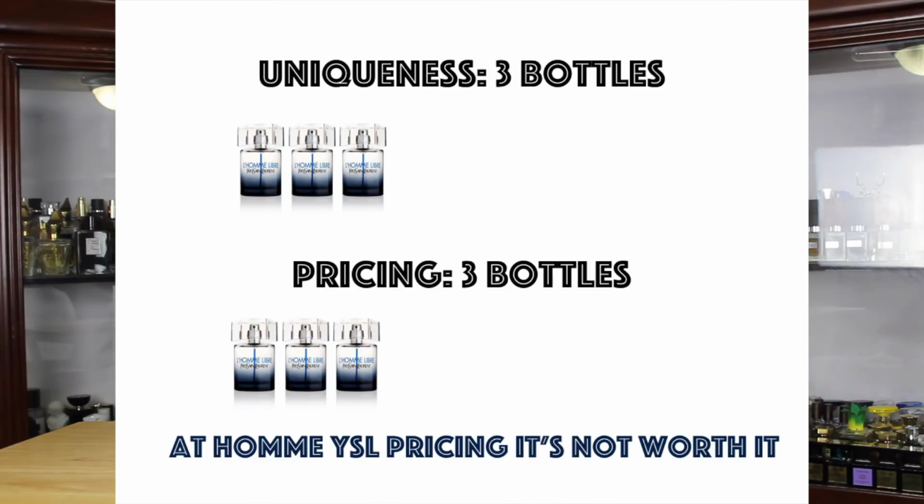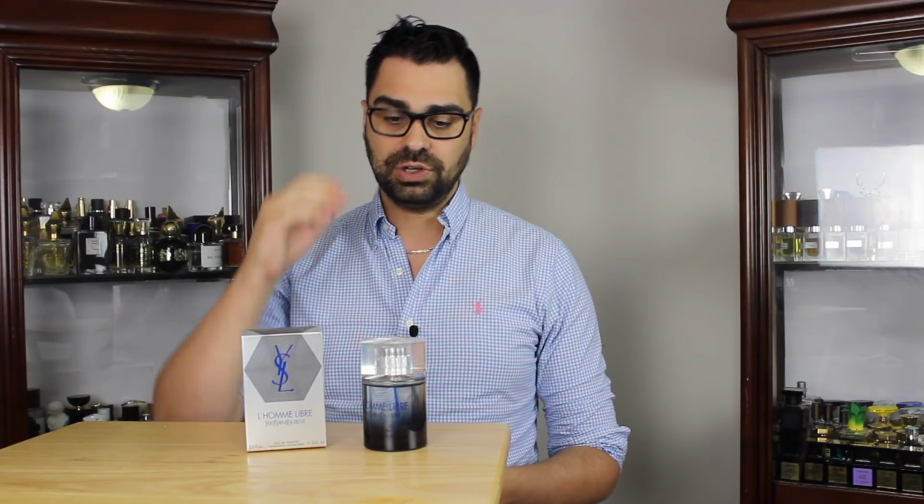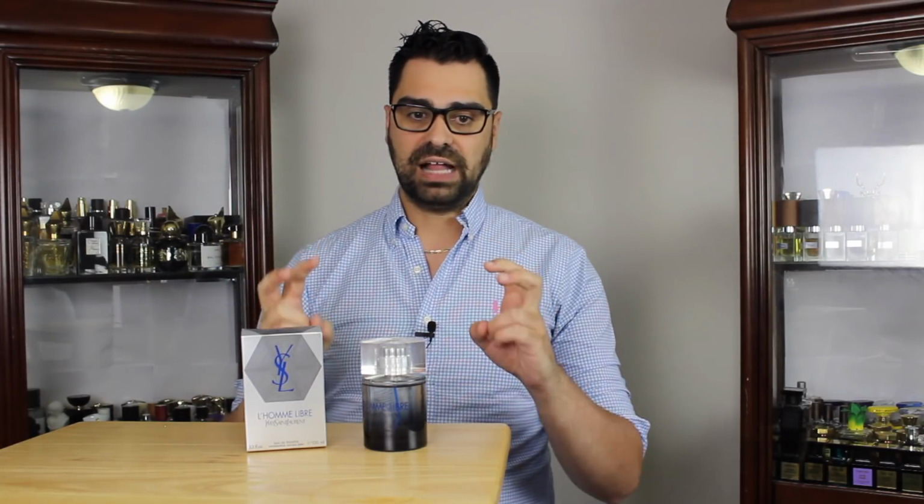Pricing versus what you get. Well, if I'm looking at retail and even at discounters, this thing is fairly pricey. It's not going in the $30 range US. It's actually a little higher than that. It is continuing its value. I would have to say 3 bottles out of 10.